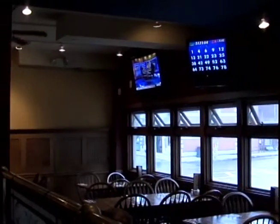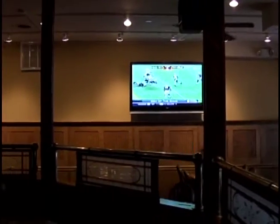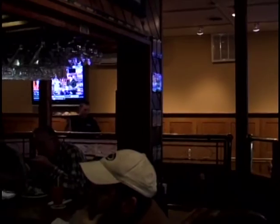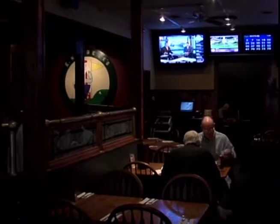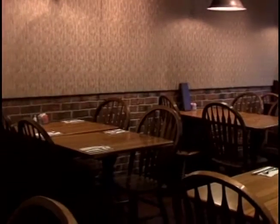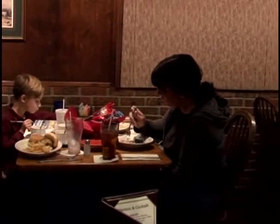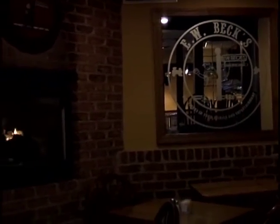When you first come in, you see the bar in the middle of the restaurant. Around the bar area, a lot of people like to sit there because of the ambiance, I guess, a little bit of background noise. And then we also have a dining room in the back of the restaurant. I would say that's more family oriented, maybe a little quieter. Then we have this area here near the fireplace.